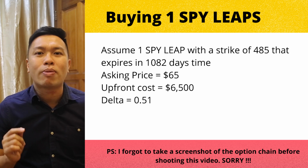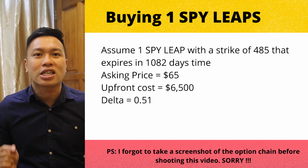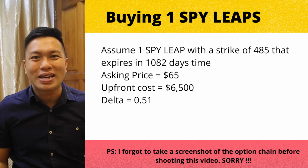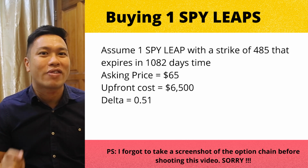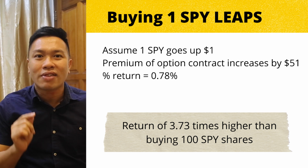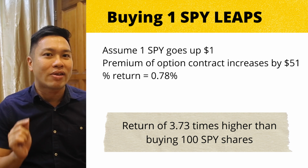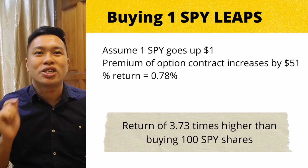Now let us assume we bought one SPY LEAP with a strike of $485 that expires 1,082 days later. The cost will be approximately $6,500 and the delta in this case is 0.51. What this means is that if SPY were to increase by $1, then my option contract would increase in value by $51. This would result in a return of 0.78%, which is 3.73 times higher than purchasing the stock.